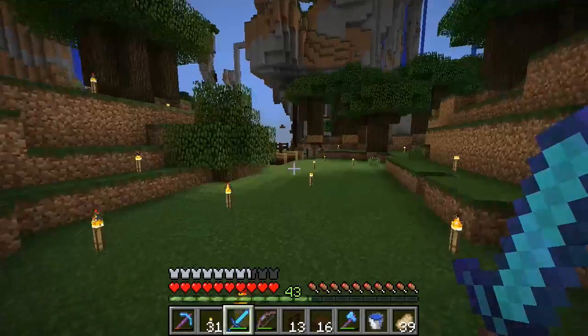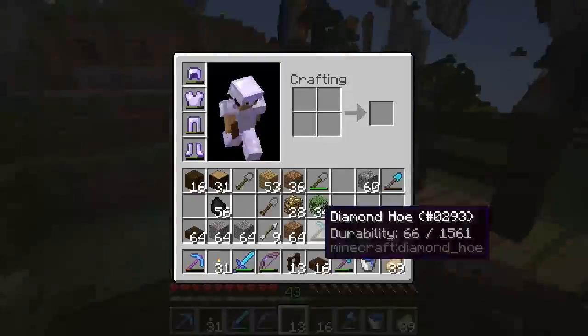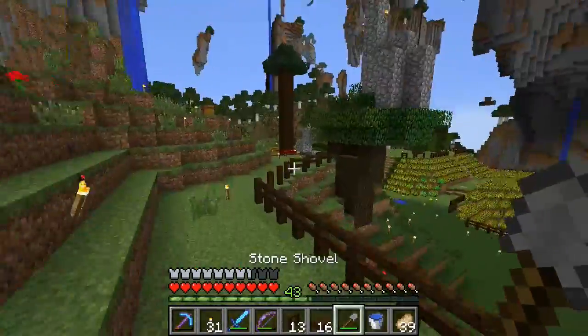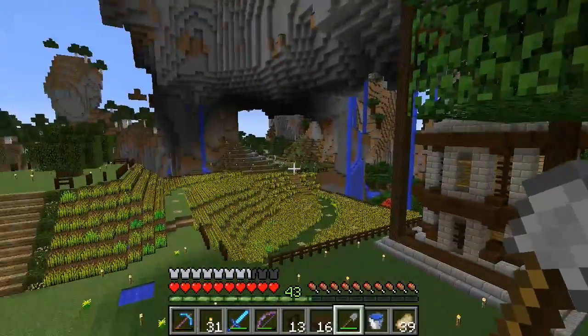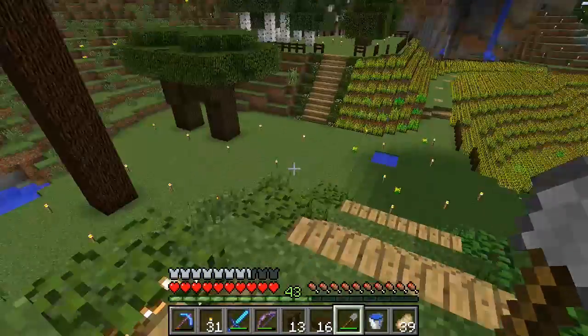I need to work out if it's going to be a windmill or something else. But it needs to be something. Let's get the shovel because I'm going to put gravel down on the floor. But it needs to be something because this area looks quite nice. I like the way this has turned out with the wheat fields. But it looks a bit empty. I need to just figure out the build to stick right there and it'll look complete.